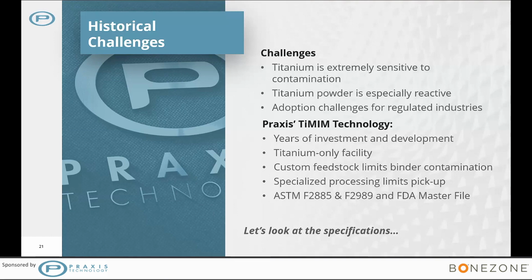So titanium is extremely sensitive to contamination. A very small amount of oxygen or carbon is very detrimental to its mechanical properties. And then there's a double whammy: not only is it sensitive to contamination, but it's especially reactive, especially when you heat it up. And further, titanium powder has a lot of surface area, so that just creates even more opportunity for reaction. So one of the big challenges of titanium is getting the powder consolidated and through the process without picking up enough contamination to detriment the mechanical properties.